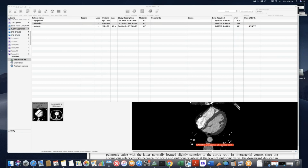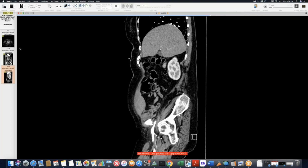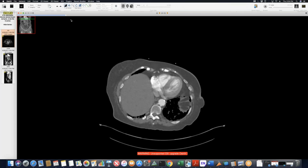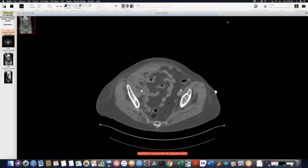I'll just show three quick ones. This is a case. History isn't that relevant here. Just a quick show and tell. But this patient underwent cardiac cath, and this was shortly after.